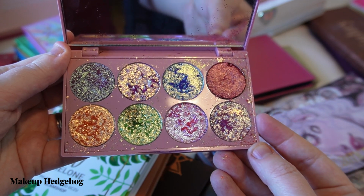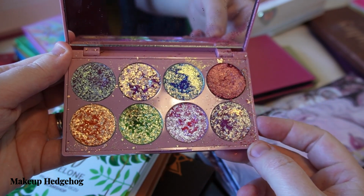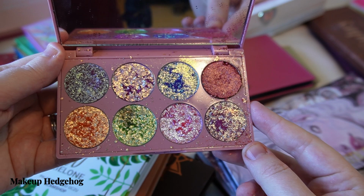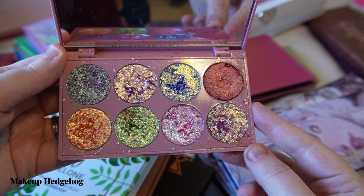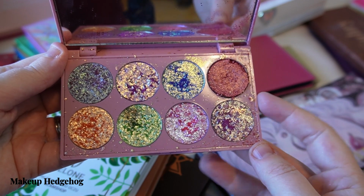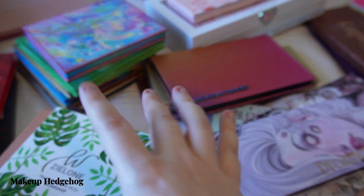This has been a bit of an issue because some of these shades at times have looked like they're puffing up a little bit on the pan, but I am keeping this because some of these are on a chunkier side, but I actually do like these shades, and I did pay a fair amount of money because these were individual shadows, so this is staying, but I will have to clean this up at some point.